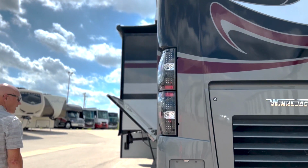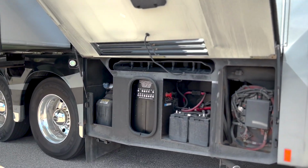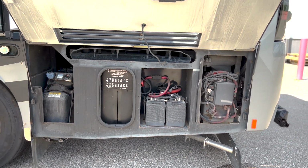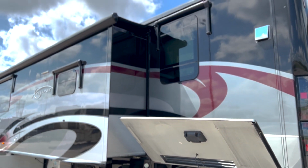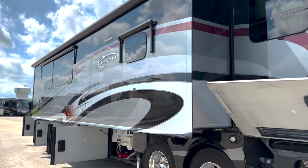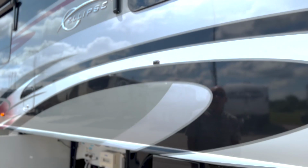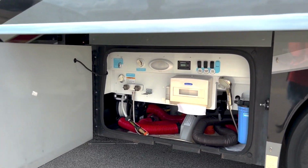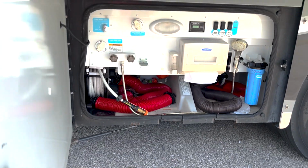Coming around this side, you have your chassis batteries, some of your fuses, your DEF fluid, and what I want to point out on this side also are the optional awnings on this coach that are overseeing your bedroom, your bathroom, and your living room area. So you can see how you have extra awning space that'll come down and clip right here as you need them individually. Coming into your water bay, all the amenities you need there: an outside shower, filter, and paper towel dispenser.